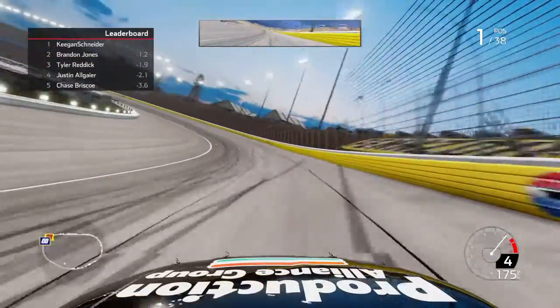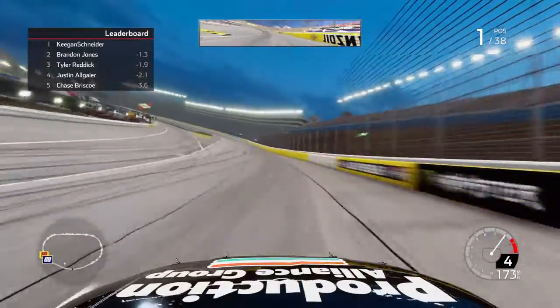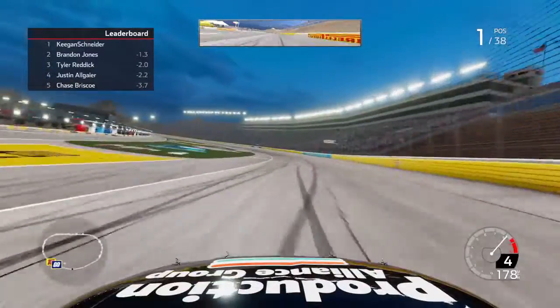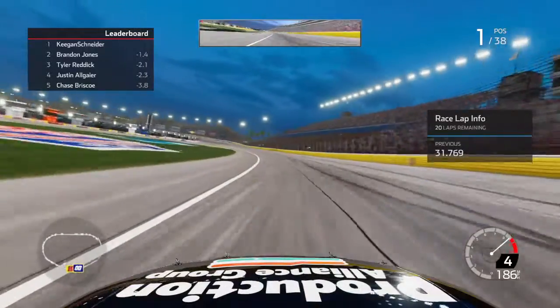And now to the hood cam for the final time today. Just over a 1 second lead. Tyler Reddick in third. He's just under 2 seconds back of the lead. Now Brandon Jones has moved to the outside as well here, trying to gain as much time as possible.